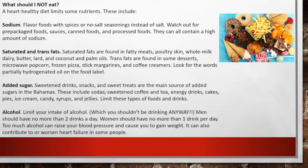So many of us like to drink sodas. Sodas are very bad for us. Sweet treats, donuts, ice cream, anything that has too much sugar can cause problems for us. And then alcohol. Alcohol thins the blood, so we don't want too much of that.